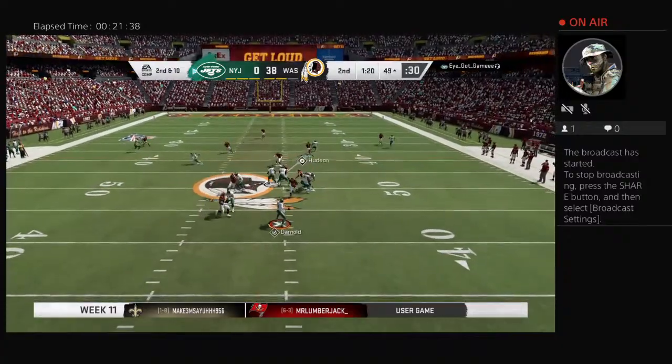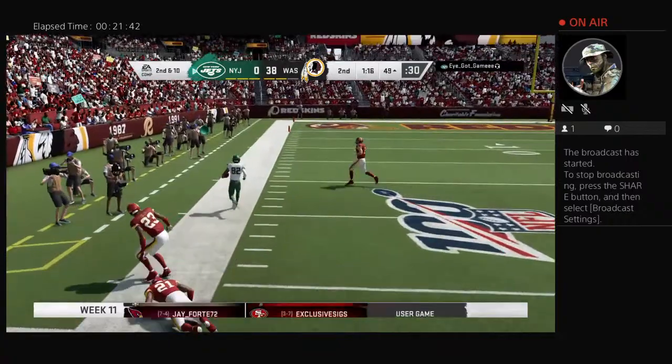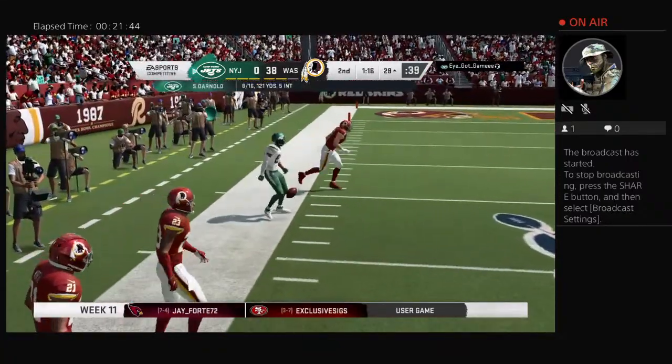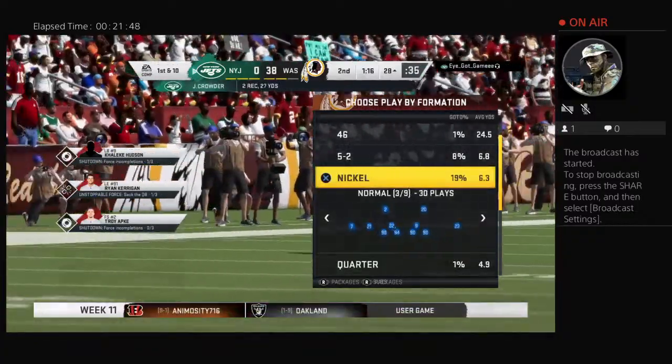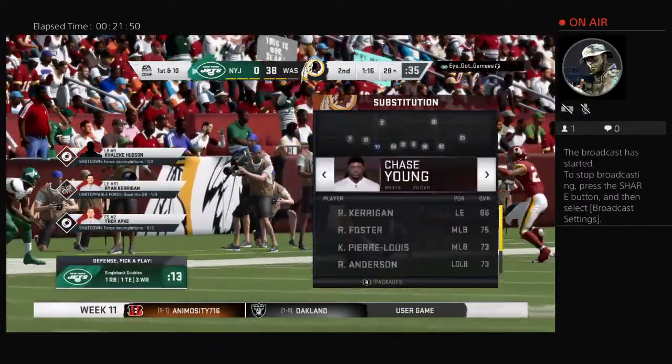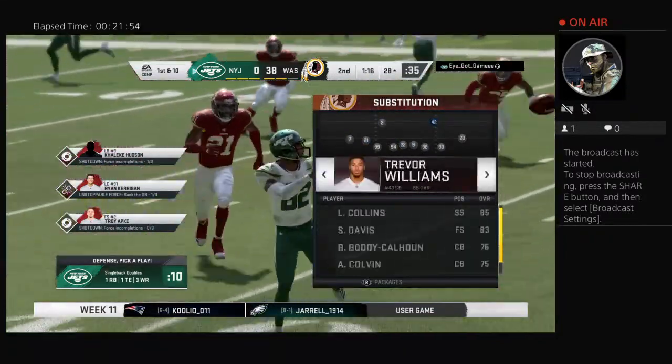On 2nd and 10, Darnold. On the catch, it's Crowder. And he is out of bounds, but not before he's inside the 30. That one good for 20 on the catch and run. That's where Crowder makes his hay in the slot. Jets hoping to see more of that going forward.